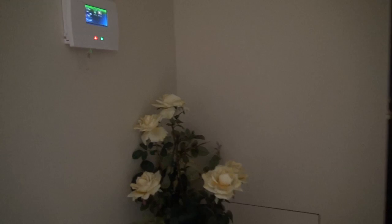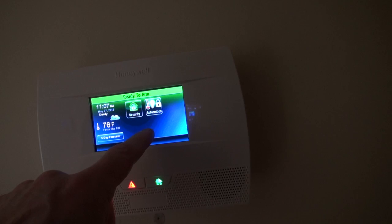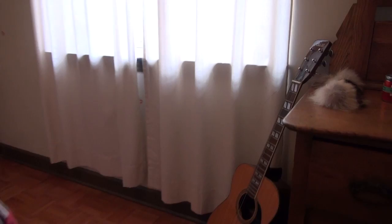So when I came in here, it is 76 in here, which is not going to get it. Oh, that's security. Oh, here we go. It's 78 in here. That's definitely not going to get it. And I noticed that the guitar has a broken string. So I will be buying guitar strings and fixing that today. Yes, I will.